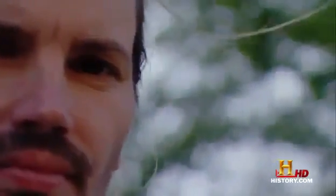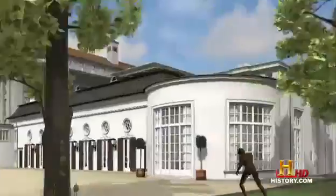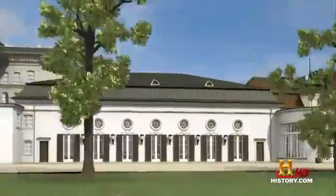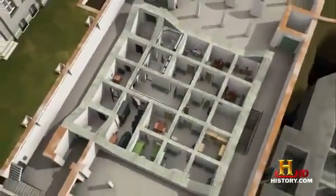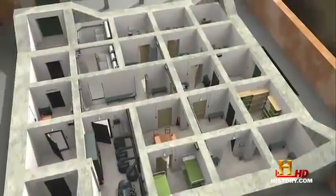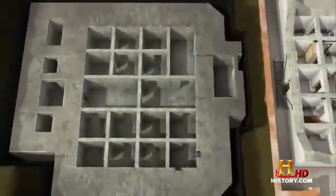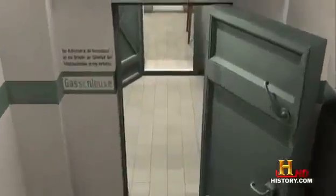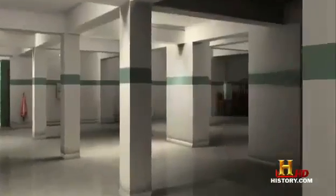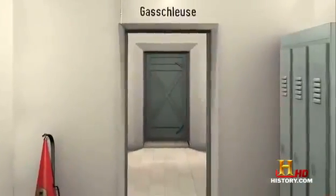In Berlin, Christoph Neubauer is unveiling his animated reconstruction of the bunker. He is using it to test the accuracy of eyewitness Rochus Misch. This is the garden of the Reichskanzlei, under which the bunker was located. The upper level is where most of the staff was positioned. Hitler lived one level down. This is the door to his private quarters.